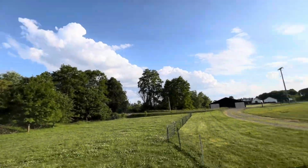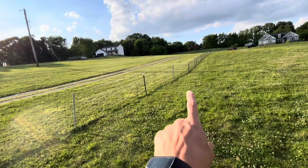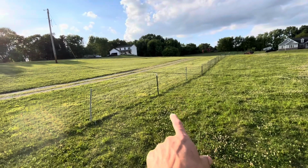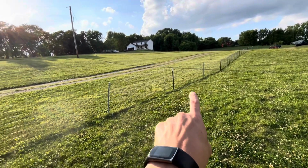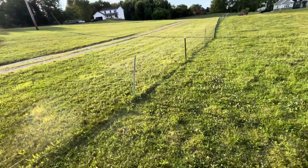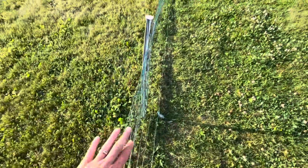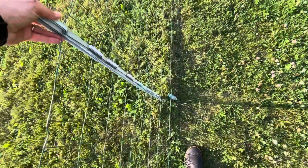Absolutely gorgeous. But I ended up using all 16 posts because I had to go about every 20 feet. I went with solid metal T-posts because I looked out here yesterday and Mama Frosty, you see all these are snapped off. They've broken almost every single one of these. Snapped them off, bent them, broke them in half like the one back there.